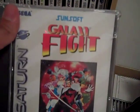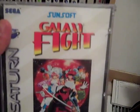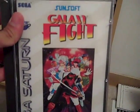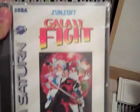And I have this sealed game that I got from Video Games Etc. over in Norridge, Illinois. It's called Galaxy Fight. I heard that this game was actually a Neo Geo title, and it is a tournament fighter, and it's sealed. But I'm planning on maybe opening it one day. I don't think it's worth much. Anyway, it looks really cool, and I like Neo Geo games.